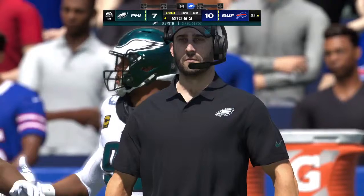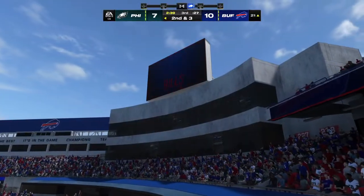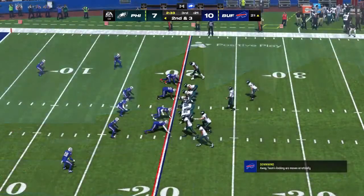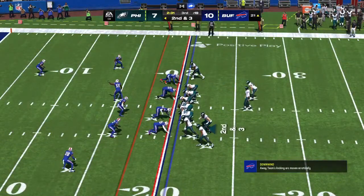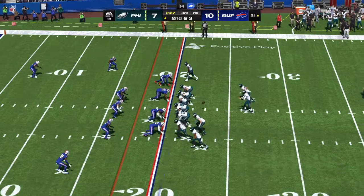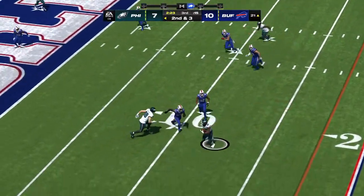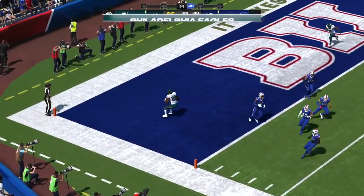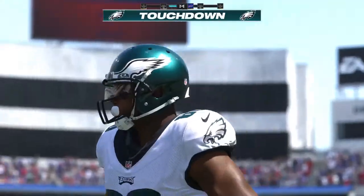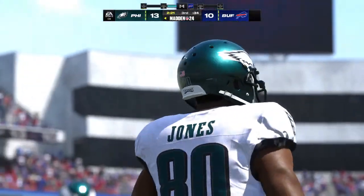One thing you're hoping for when you run drag routes, you're able to hit a receiver in stride, and he can pick up a lot of yardage after the catch. But in this situation, the defense was effective, able to stop him before he could get a good head of steam going. To the air again, Burrow. He completes it to Jones. Touchdown! Julio Jones. His 2nd touchdown of the afternoon.